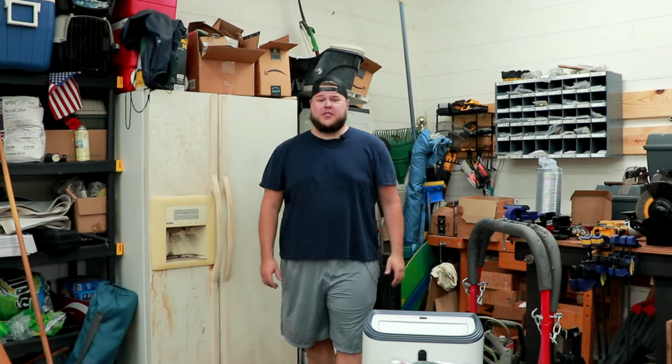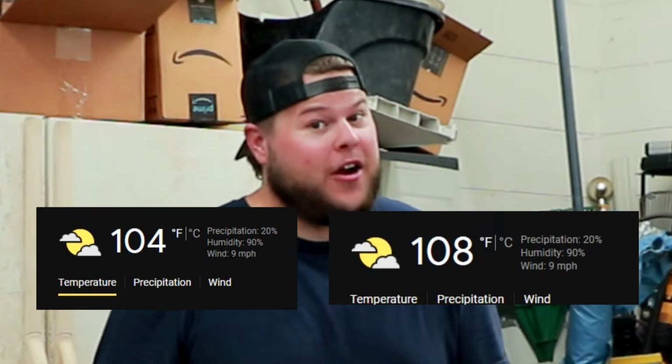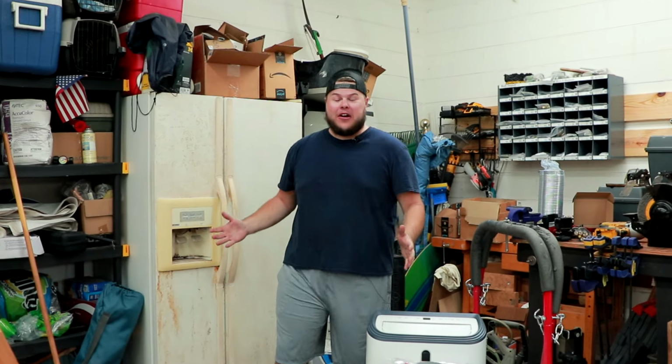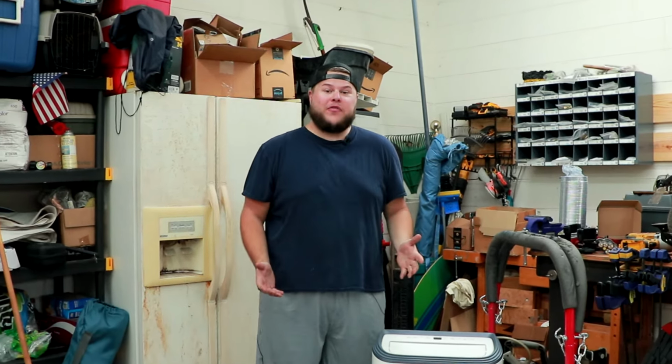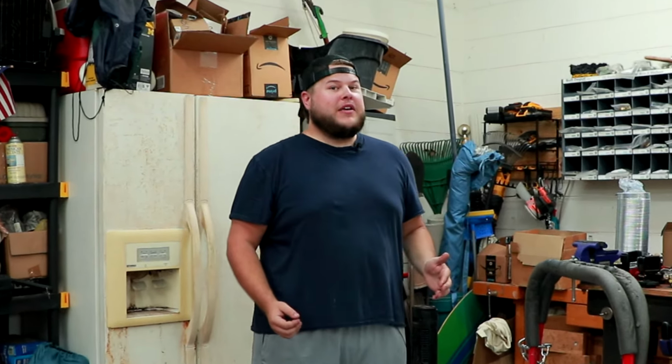Over the last few months, the weather here in Florida has gotten hot. And I mean really, really, really hot. And so I haven't worked on my cars at all because it's about 115 degrees in my garage right now, and it feels like I am living in Mordor.